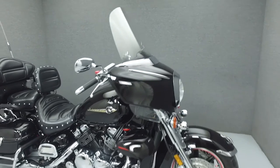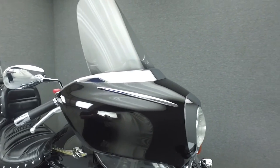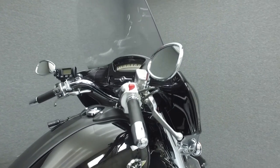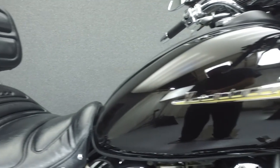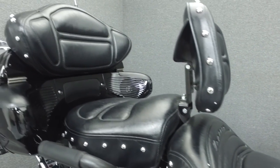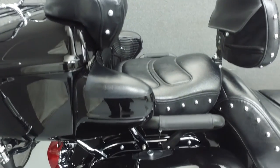Today we're going to take a look at this 2004 Yamaha Royal Star Venture with 43,620 miles. Powered by a 1,294cc V4 engine with a 5-speed transmission, the Venture puts out 97 horsepower at 6,000 RPM and 89 foot-pounds of torque at 4,750 RPM. It has a seat height of 29.5 inches and a dry weight of 869 pounds.